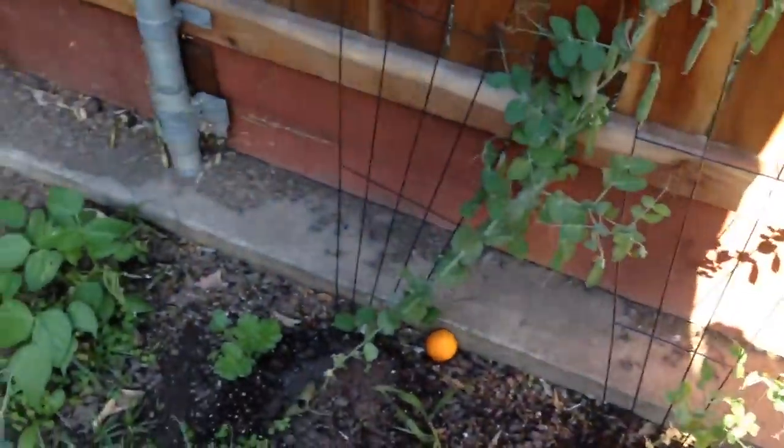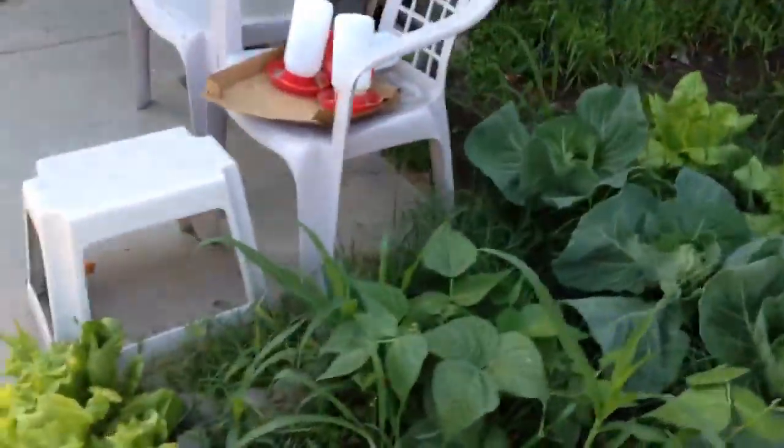Okay, like see this one here? See how fat that is? If you pop that open, those little seeds are just fantastic. I mean, just raw, I can't believe how good they taste. It's like candy. And so everything's cracking off pretty good. Let me show you what we got over here.